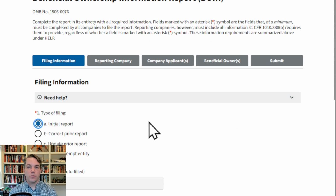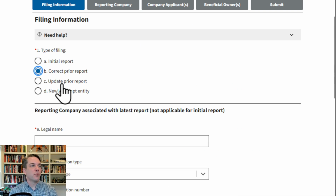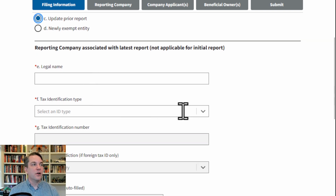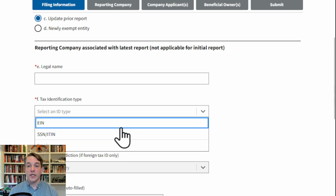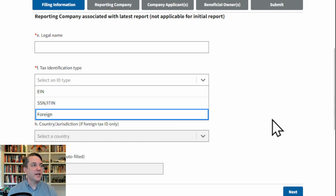So initial report is what a lot of us are going to be doing. If you have a prior report or are updating a prior report, either correcting or updating, you'll type in the entity's legal name, their tax identification number type, so whether it's an actual EIN, a social security number, or a foreign tax ID.